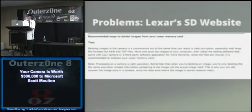Well, and the other problem is older things will not be able to read these cards at all. Which guarantees that Microsoft gets paid. Exactly. So I agree with you, which is why I said this camera is worth $300,000 to Microsoft. Right.